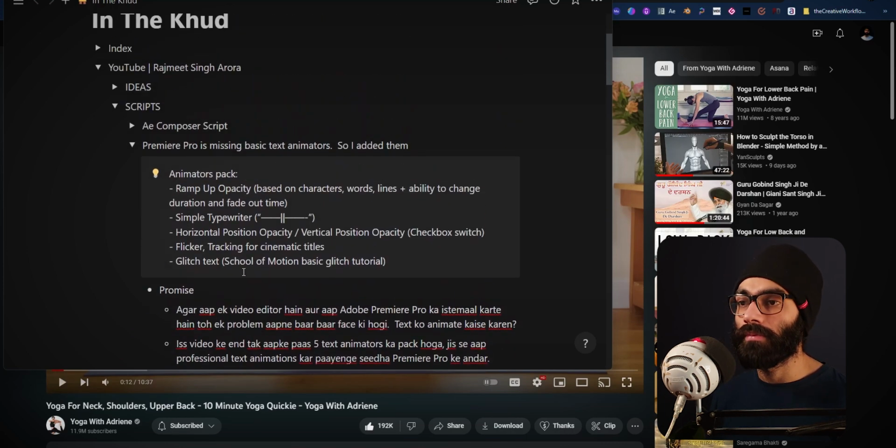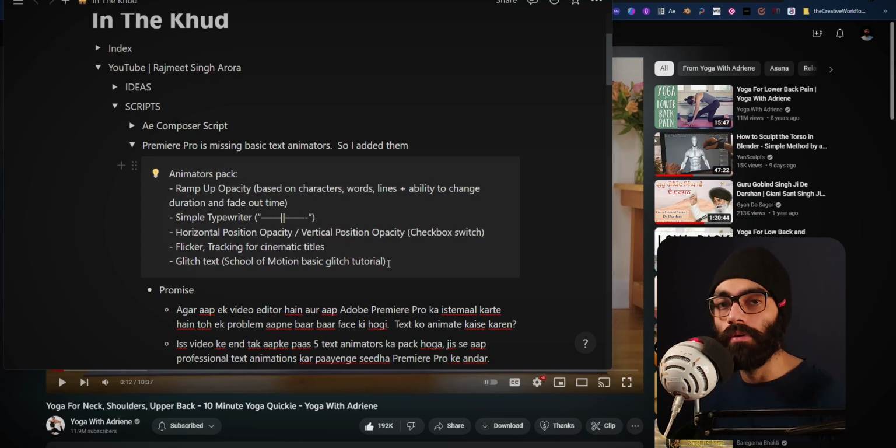So what I'm gonna do is make a Mogart pack for ramp up opacity, which is based on characters, words, lines, plus ability to change duration and fade out time. Simple typewriter, horizontal position opacity, vertical position opacity, which is checkbox. Then flicker or tracking for cinematic titles and glitch text. So these 5 Mogarts I feel are extremely powerful for anyone who just wants to do professional looking text animations right inside Premiere Pro and not have to go to After Effects ever.